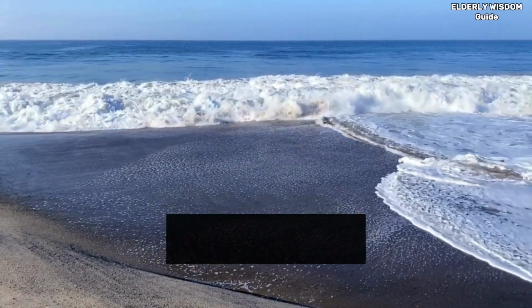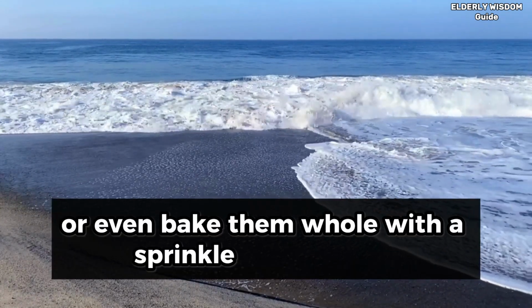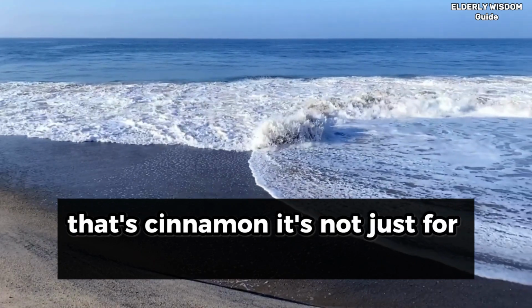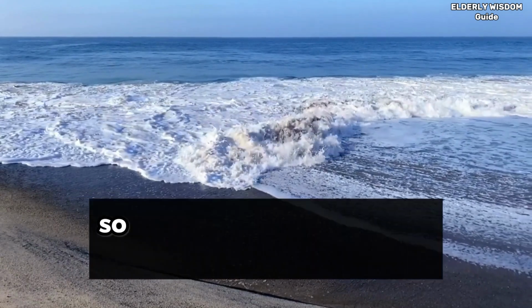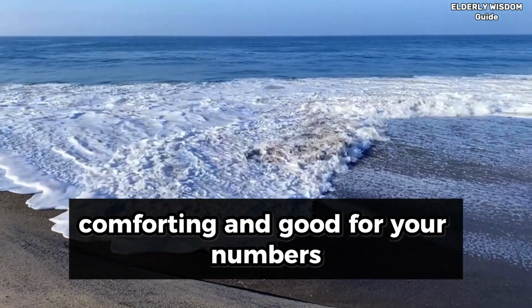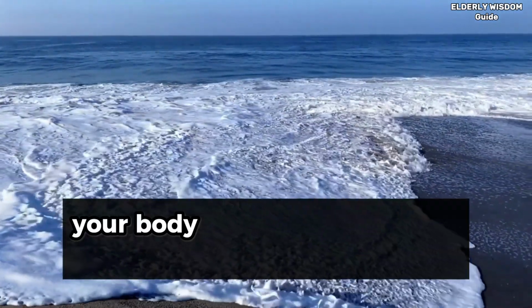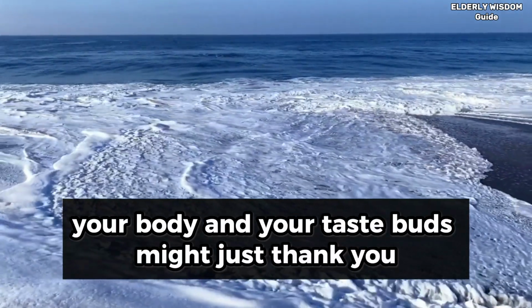Skip the frying. Roast them, steam them, or even bake them whole with a sprinkle of cinnamon. That cinnamon? It's not just for taste, it's been shown to help lower blood sugar too. So, the next time you want something warm, comforting, and good for your numbers, reach for a sweet potato. Your body and your taste buds might just thank you.